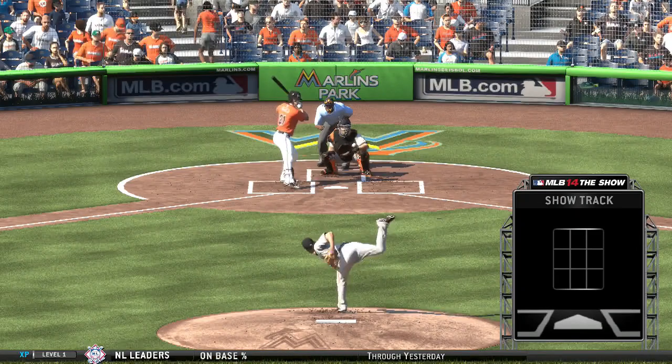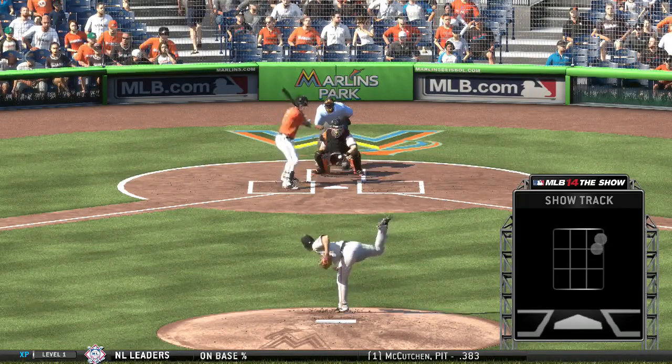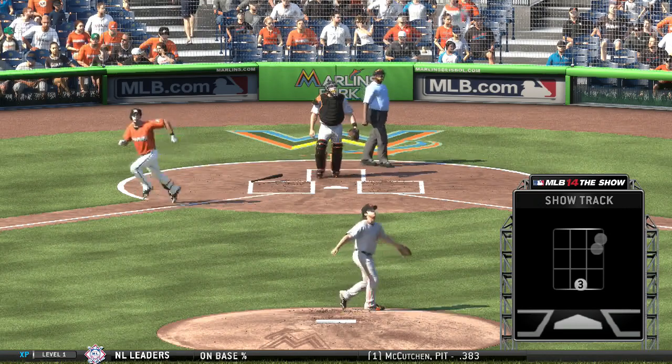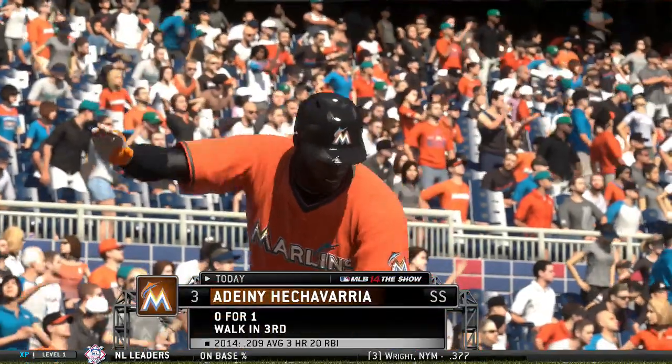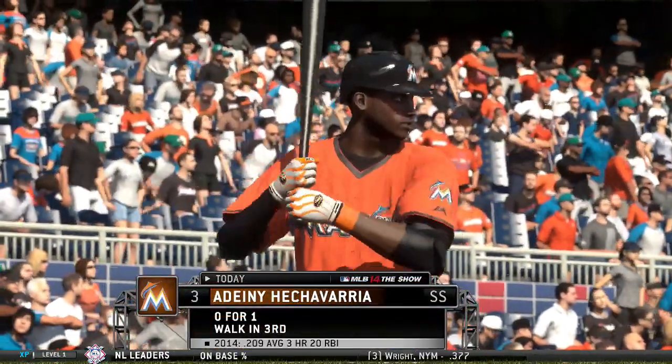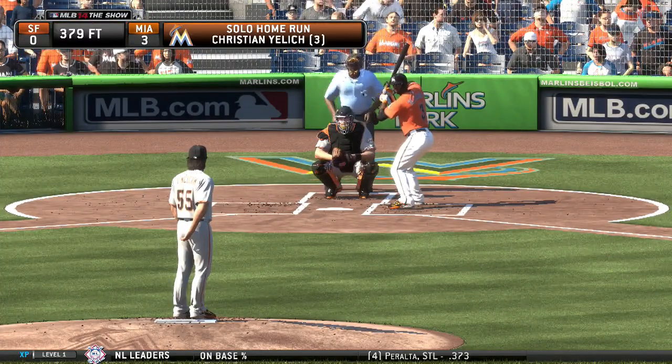Here's the sequence one more time on show track. He looks at strike 1, looks at strike 2. Now that pitcher's got a false sense of security, and he unloads on the 0-2 pitch. Got all of that one. Adeiny Echeverria will stand in, base on balls his last time.